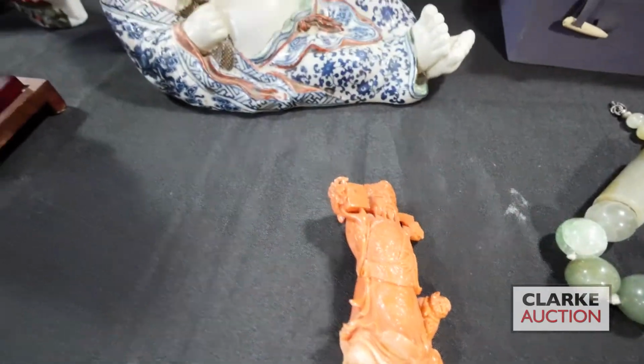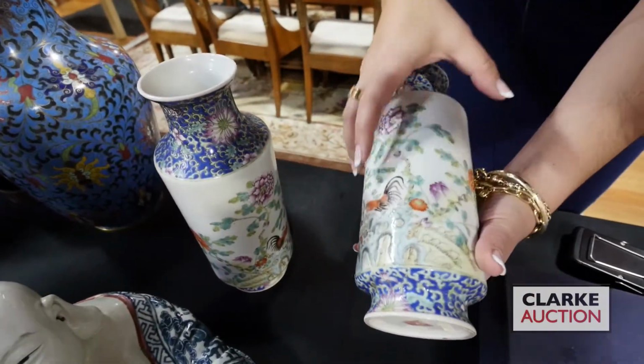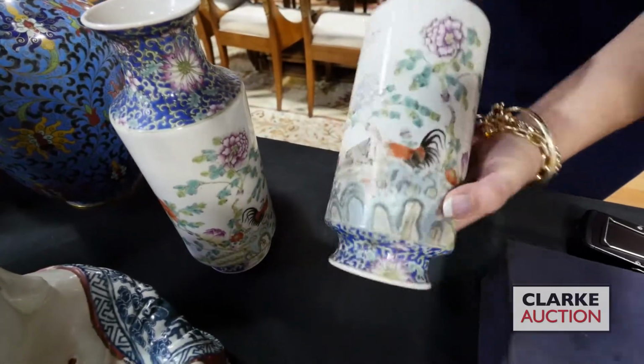And we have this pair of Famille Rose Chinese vases, enamel decorated with roosters and flowers, flora. I believe there's some Ling Zhi on here, and these are estimated at 400 to 600. They are stamped to the underside, and these came out of a New Jersey estate.